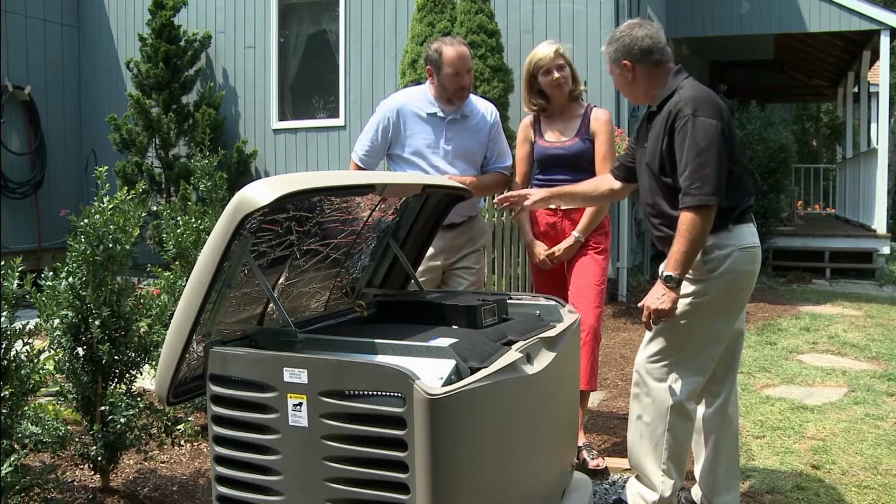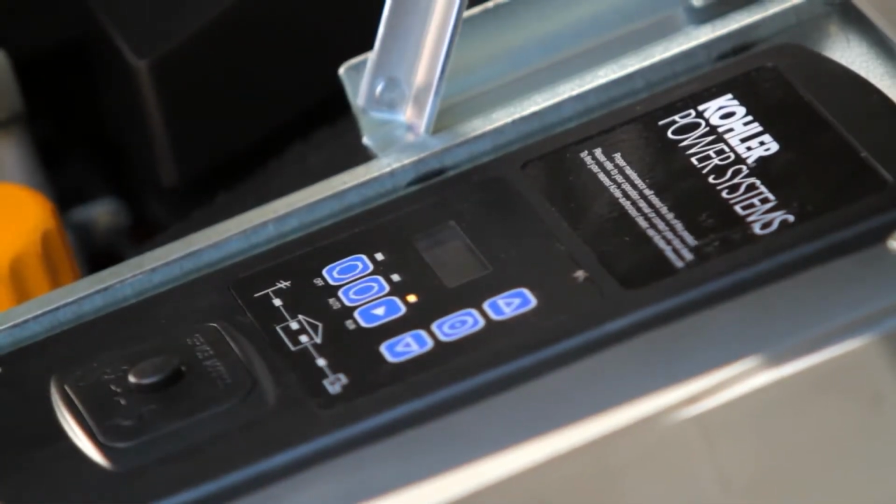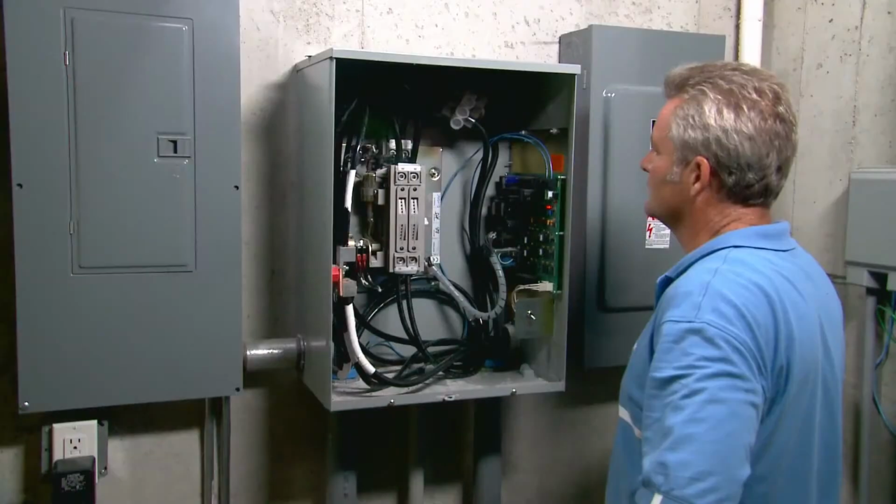So one thing we offer is when we do a startup, we will run down the whole unit with you. We'll do a test, show you what to expect. And then we also offer service plans, pretty extensive. I have some customers that want me there every other month to check on their generator and service it. On average, most people go with twice-a-year options.